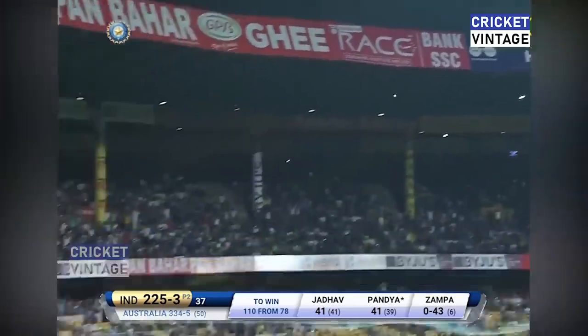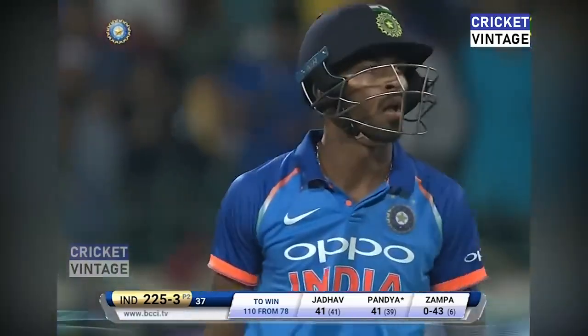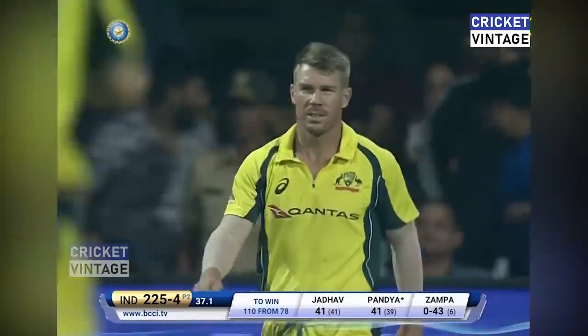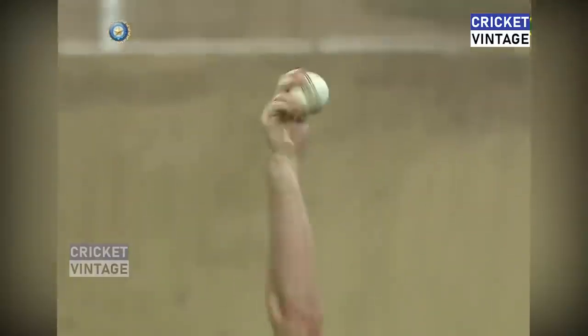Well, Elizabeth Sanders, is this Australia? Michael Clark is up in the commentary box. He called it. Hardik Pandya went for it. And has Australia come on top in that particular moment? Brilliant from Adam on both sides.